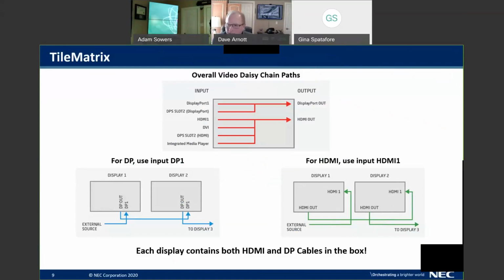Okay, great. So hopefully I think we all understand that. That was a great explanation. So what we're going to do here is we're going to switch gears now and talk about Tile Matrix, which is kind of how the wiring that is actually running from one display to the next, how we do it for NEC built in Tile Matrix. So I mentioned before that we're doing it a little bit differently on the second generation, Gen 2 of our UN series. So what we meant was in the past, all of our inputs on the left-hand side on the top of the slide would all be routed through the display port out.